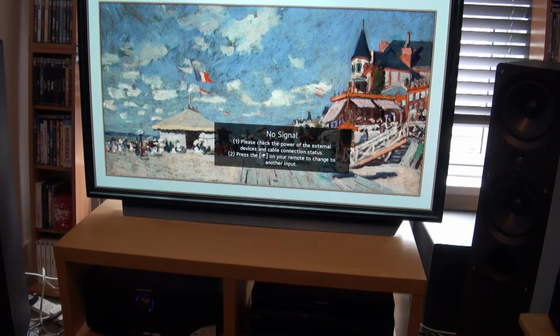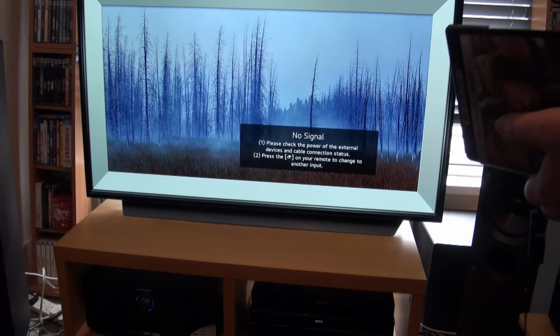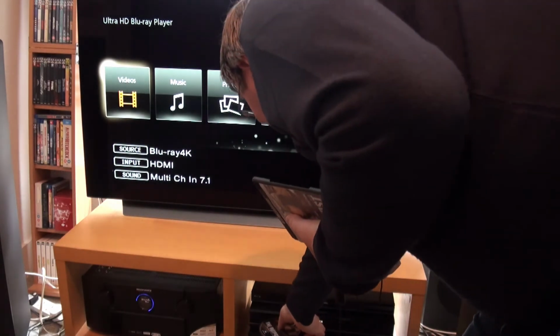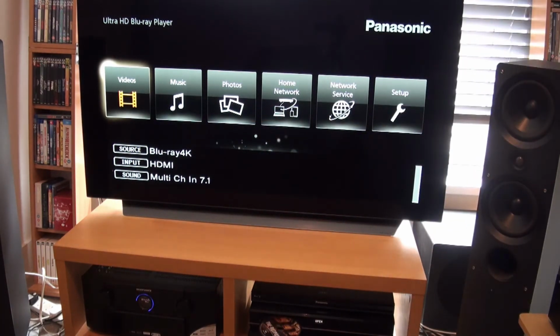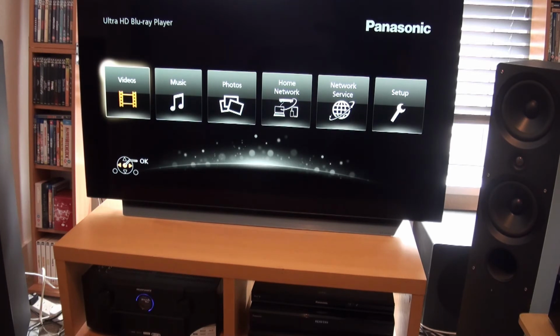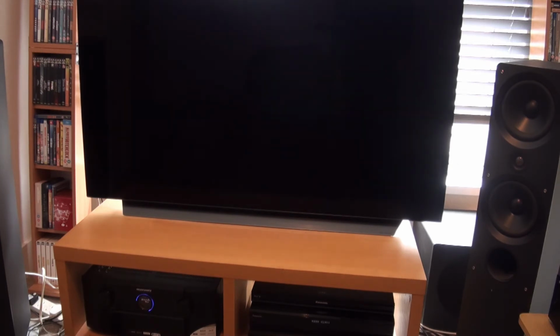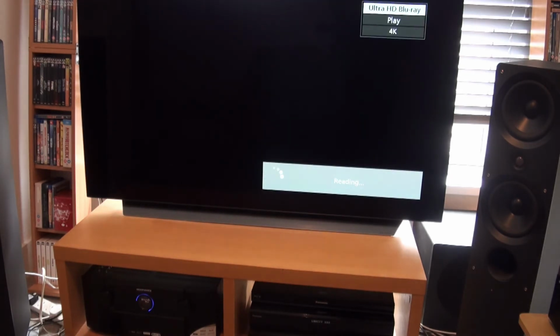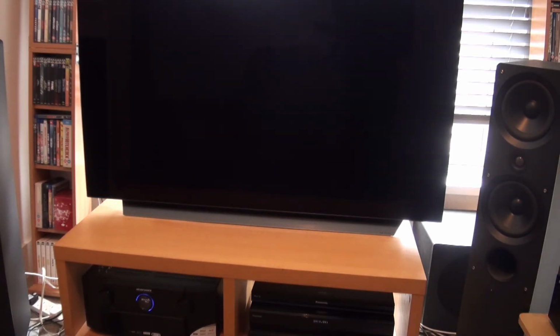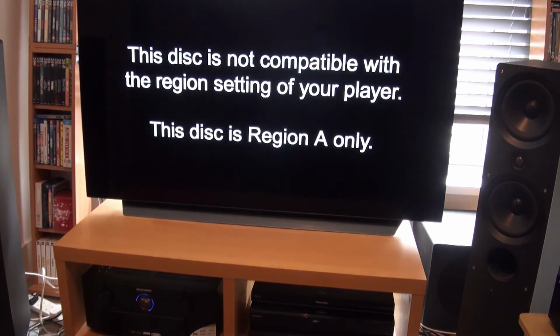But here we go, folks, the moment of truth. Let's see whether or not it is in fact region locked. So the player should reject it immediately in the 4K player if it's region locked. Here we go. Ooh, it's so tense, the anticipation. Reading. Oh, something happening. Was it going to say region code not matching? Oh! I'm afraid it is, folks.